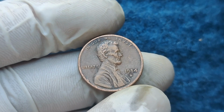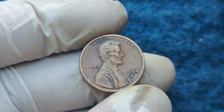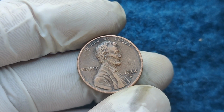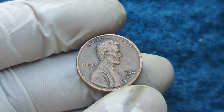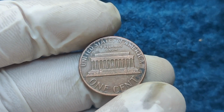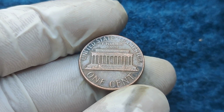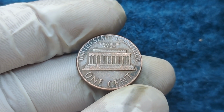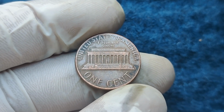Hey there, coin enthusiasts. Imagine this: you're digging through your pocket change, totally unaware, when suddenly, bam! You come across a penny that could be worth a fortune. A penny! Yup, today we're talking about the 1984 D-Mint Mark Abraham Lincoln penny, a little copper treasure with a staggering value of $1.5 million in the current market. That's right, one single penny could potentially change your life.